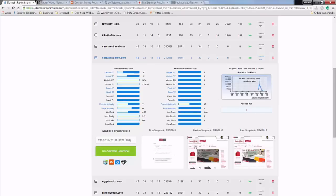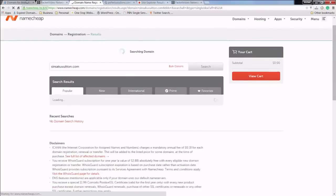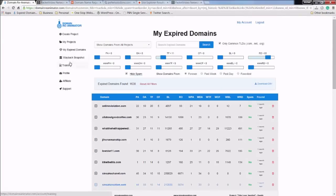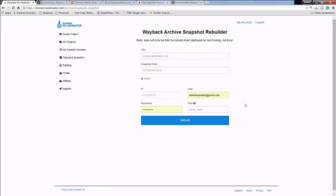Now, once you know that your domain is good, you can check the who is information in one click, and you can even register the domain in one click. On top of that, once the domain is registered, using the Wayback Snapshot Restore, you can directly upload the old HTML website through FTP for the domain. Essentially, this whole process will take you less than 10 minutes altogether to have a fully set up private blog network domain. And the best part is all it costs you is the registration.